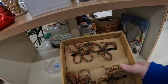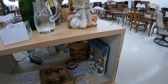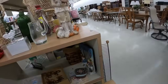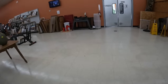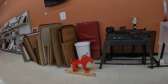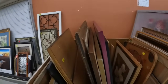And they have tons of furniture at this store as well. These are little butterfly napkin rings, but they were so misshapen, I decided to leave them behind, even though they were new in the box, but they had just lost their shape. I think we're going to walk to the back here. They've got some artwork and some different frames, and we'll see if we can find anything. It's a rocking moose. Not a rocking horse, it's a rocking moose. Let's see what we see in here.